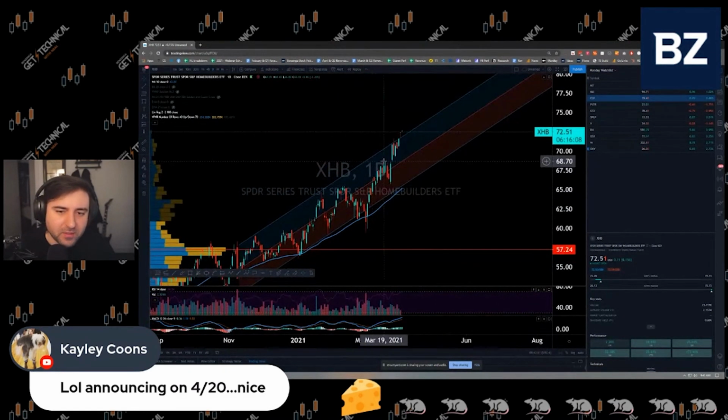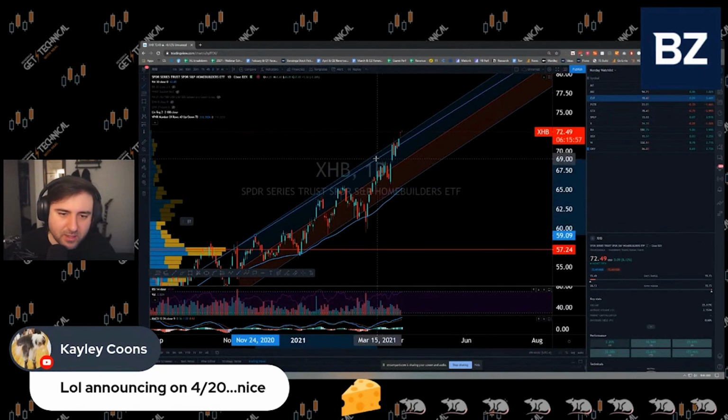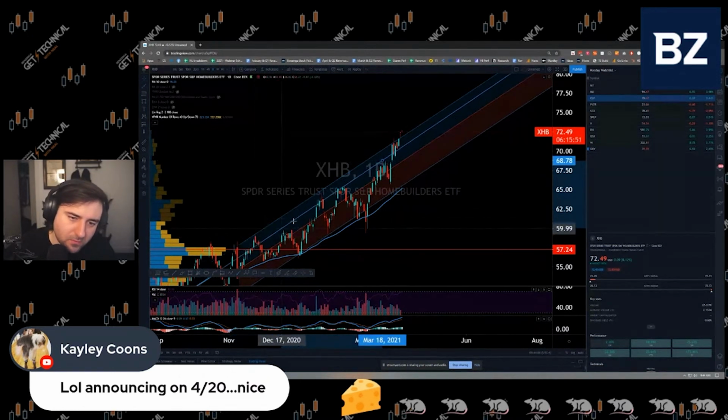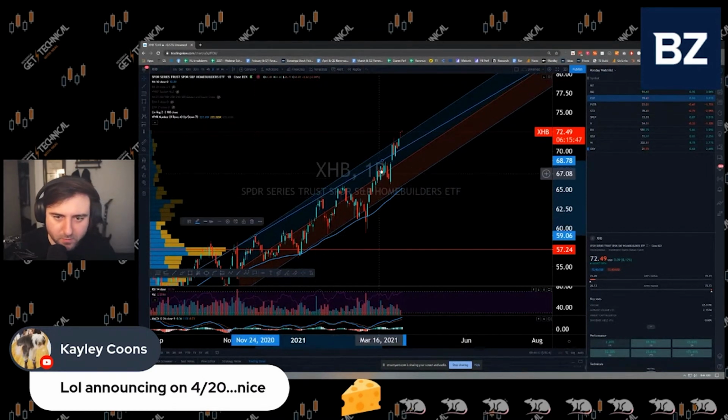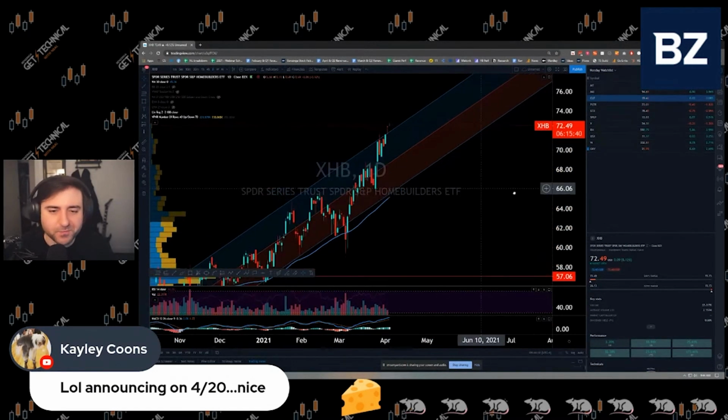It broke out of this previous channel. It had this sloping line of resistance. Let me draw it really quick. Had this sloping line of resistance that was kind of like, well, that's new. Now I'm all confuzzled. At any rate, this thing has broken out of its channel.